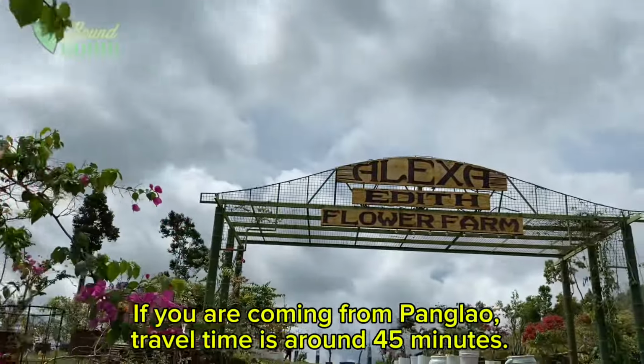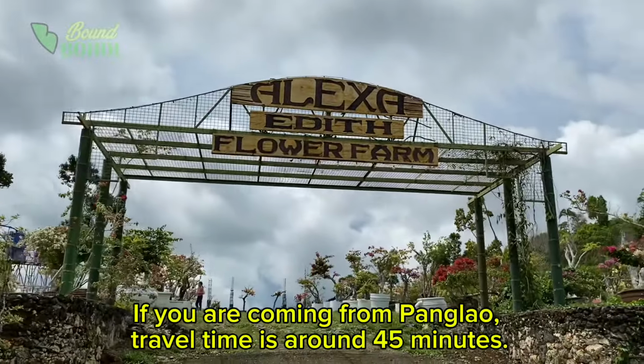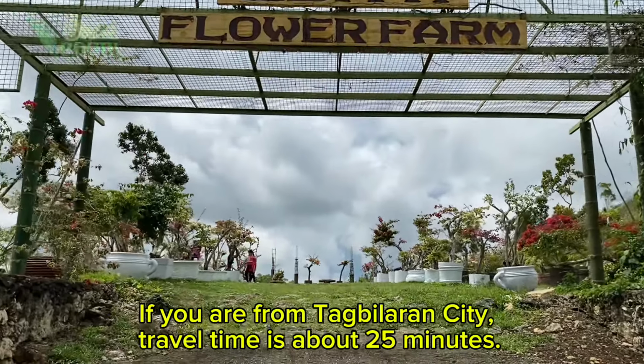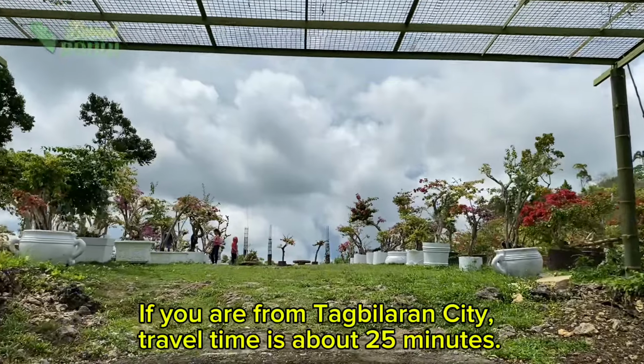If you are coming from Panglao, travel time is around 45 minutes. If you are from Tagbilaran City, travel time is about 25 minutes.